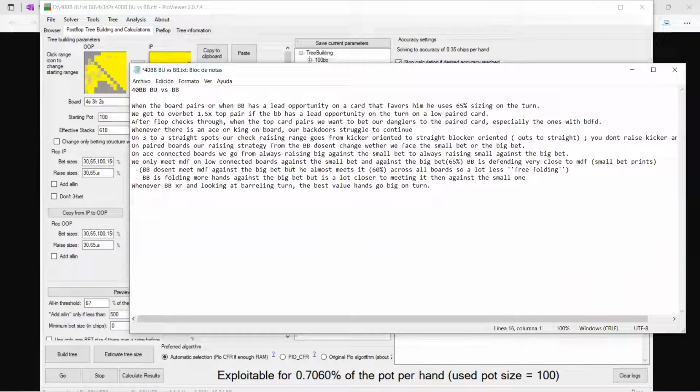Bring up some new notes. So the big blind's range has more queens, as he defends them all. We just lack ace-queen and some king-queen.